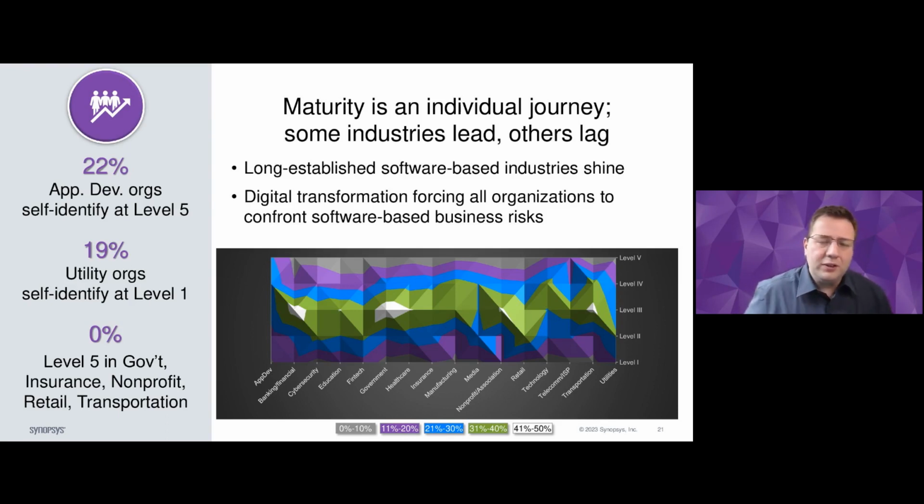Doing this, we see that 22% of our application and software development organizations identify at our highest level 5 DevSecOps maturity. That's impressive, right? And then we've got telecommunications and ISPs at 17%. We've got 11% of technology companies citing that they're level 5 maturity. Those are really our three standouts, and they're our less surprising data points, considering that industries that have been focused on software development and application security testing should be further along in their DevSecOps maturation process.